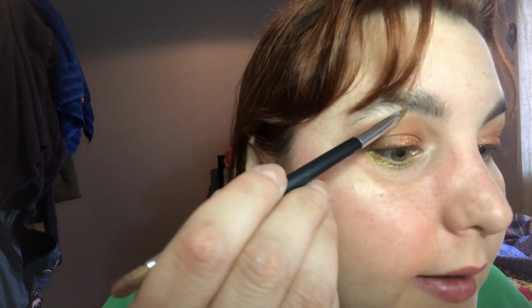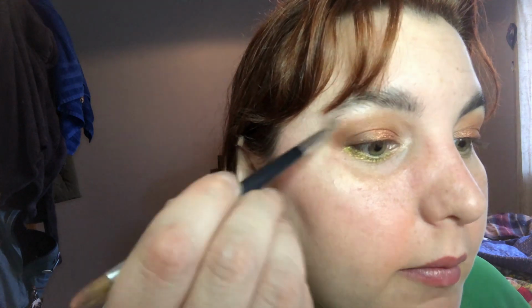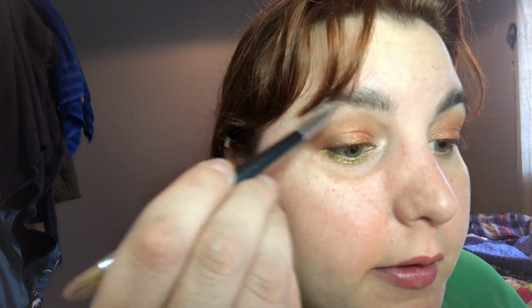Overall, though, I will say I don't mind these shadows. They're quite pretty. I'm going to use the same shadow up here under my brow bone.